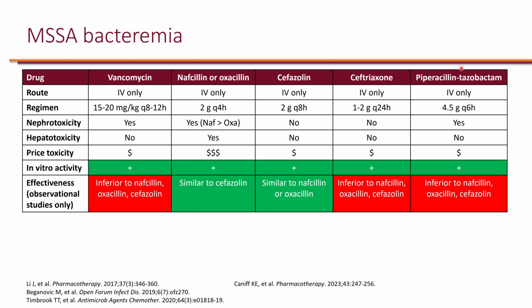Now, the standard of care for treatment of MSSA bacteremia is to start with IV antibiotics. So all of these agents are available as IV only. And when you compare these, you will see that vancomycin is associated with nephrotoxicity. So is nafcillin and oxacillin. Nafcillin's more than oxacillin, but regardless, both of them are associated with nephrotoxicity, whereas cefazolin is not associated with nephrotoxicity, neither is ceftriaxone. Piperacillin tazobactam has also been associated in observational studies with nephrotoxicity.